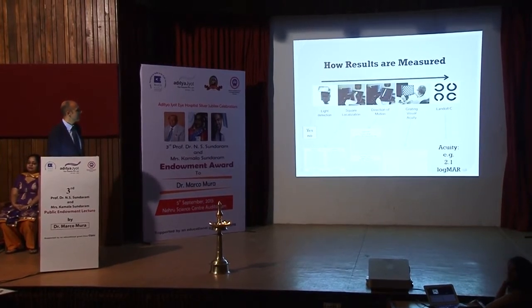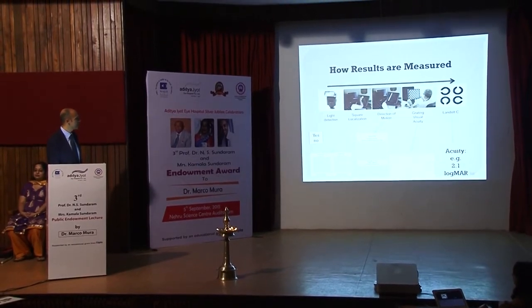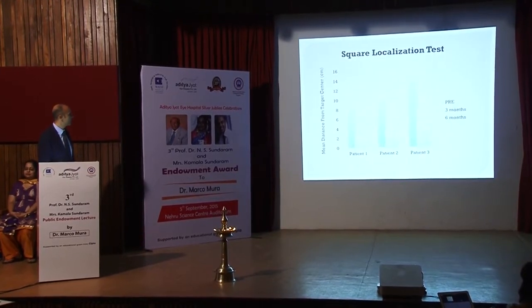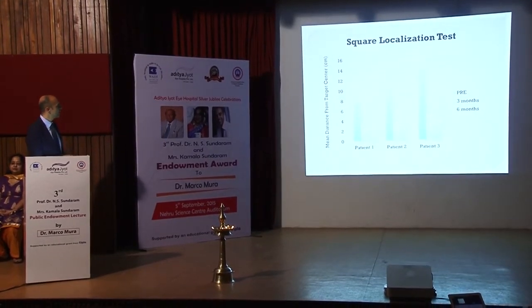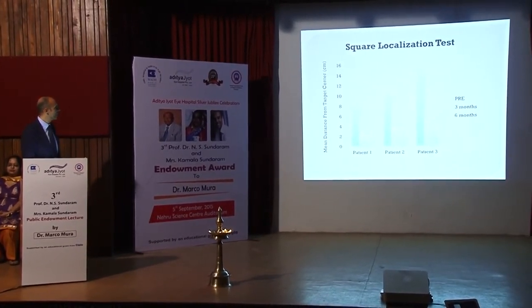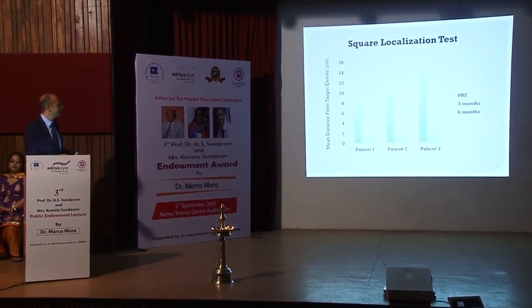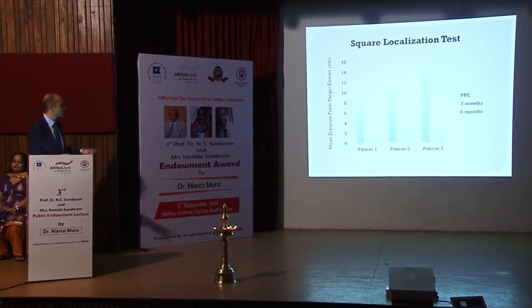These results, of course, can be measured, and this is the way we measure them, not with the normal system or the normal letters, but with these devices, special screens. And these are, for example, just to show you how the performance changes before the operation and after the operation. Basically the patients were asked to localize on a screen a very small dot, and before the operation the distance between the dot and the real position of the finger was very large, like 15 centimeters. After the operation, they could almost precisely localize where the dot was located.